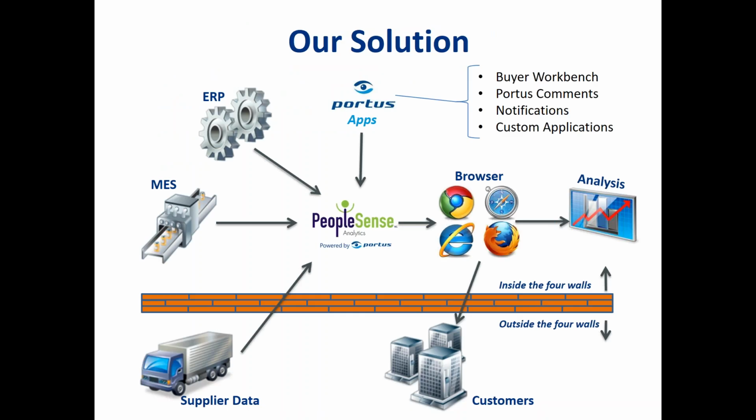So what does it look like? Well, we take information from your ERP system, Made2Manage or Intuitive, but we're not just limited to that information. We can take information from other systems you have inside your network. Maybe you have a manufacturing execution system, a CRM, and then we can also take information from outside your four walls, from suppliers, and all in real time presented to you in charts, tables with continuous drill down into more levels of detail.